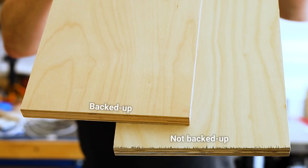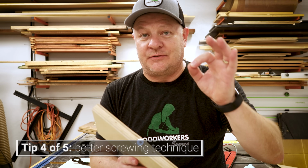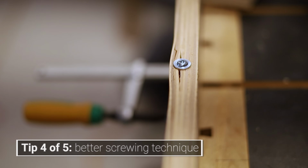When driving screws into plywood, you want to use coarse threaded screws, pre-drill the holes whenever possible, and dial down your drill's clutch. That combo helps avoid the dreaded bulge where the internal plies separate from just too much pressure. You're gonna get clean, tight joints and no blowouts.